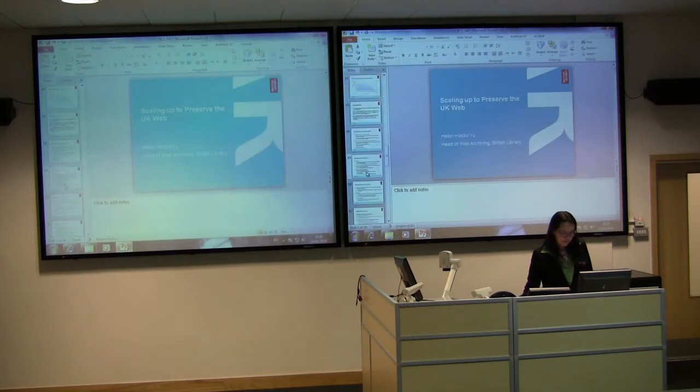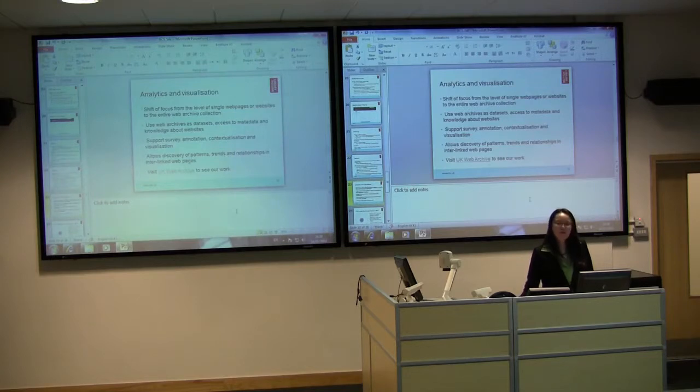So we thought, actually, when you have millions of websites together, if you take a step back and shift the focus from the level of the single web page or website to the entirety of the web archive collection, there are a lot of embedded patterns, trends and knowledge which have not been discovered before. So we should focus on using the web archive as a data set and try to use some computational methods to look at analytics and visualization. And we also think it is possible to provide access to such information and data outside the reading rooms. That will not only help us to comply with the regulations, but also demonstrate the value and allow researchers to use the archived web in a different way.